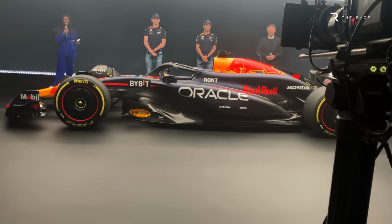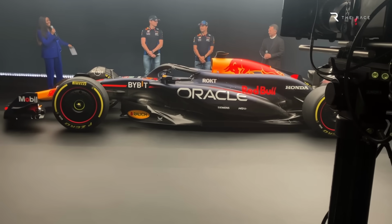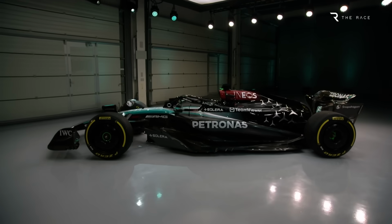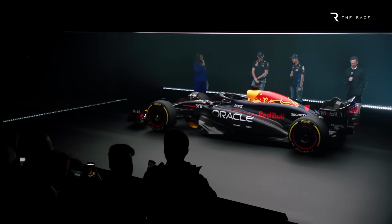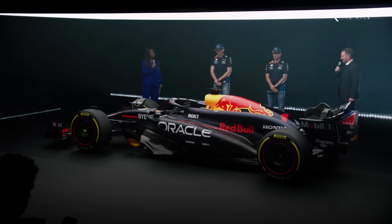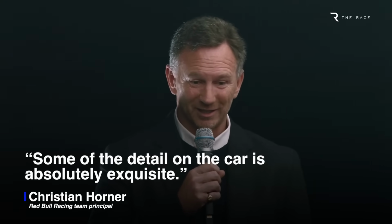What's new on the RB20 could be summarised as Red Bull moving away from several major trends it started in this rules era, just as other teams, including Mercedes, flocked to follow the old direction. That hasn't gone unnoticed by Red Bull. Horner pointed out that a few cars look similar in theme to what we launched last year. While others are following, Horner says Red Bull's approach has been quite aggressive in certain areas to pursue new developments, and the car has some absolutely exquisite detail.